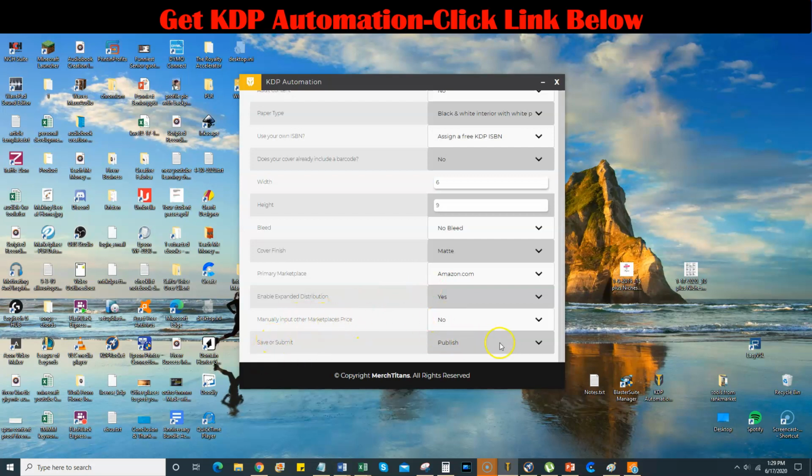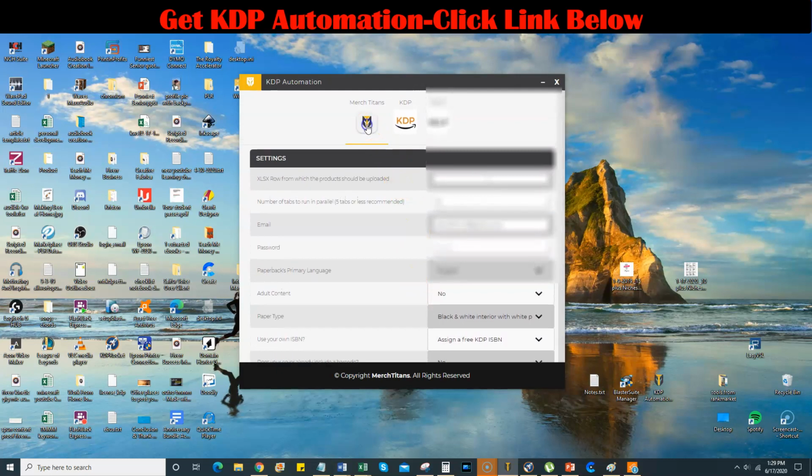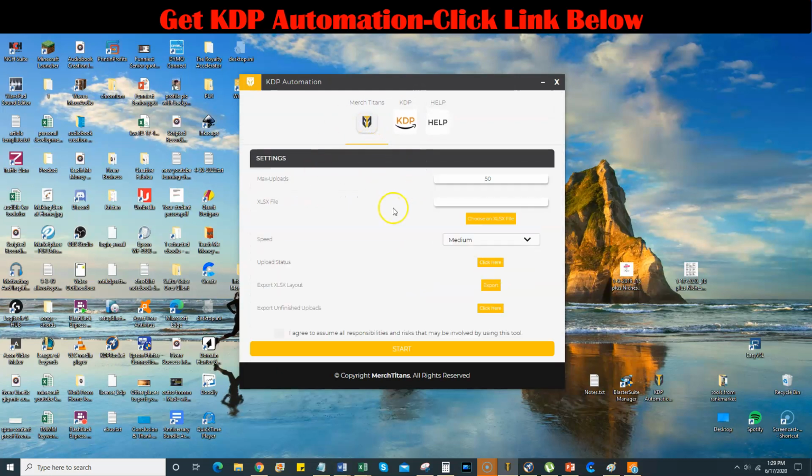And then you can, and here's another cool thing. If you're not comfortable having it completely publish your book, and you want to make sure you go in and double check everything before and manually push the enter button on everything, then you can just have it go to save and draft. But the whole purpose of this is I want to publish these. So back to the regular tab.